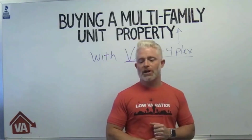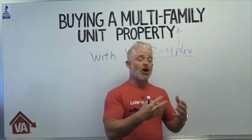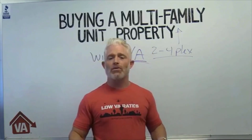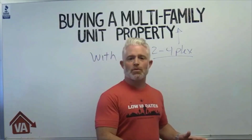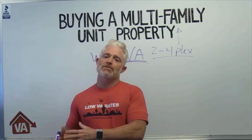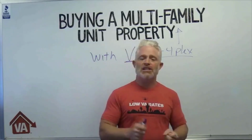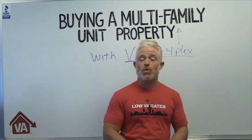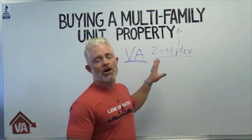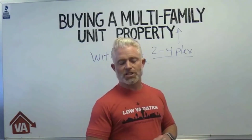Can all lenders give mortgages for multifamily unit properties? Yes, all lenders can. However, I will tell you there are many lenders out there that won't. Their risk tolerance isn't where it should be, or they have other reasons to believe that these are not the types of loans they want to do. Here at Low V Rates, however, condo, single family, duplex, triplex, 4-plex, we will lend on a multi-unit property all day long for an eligible veteran.